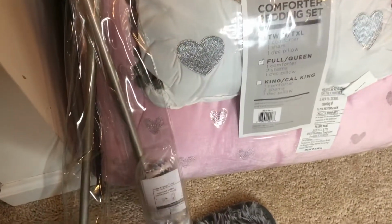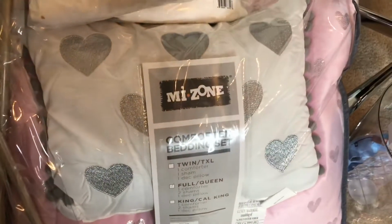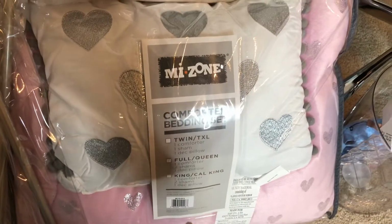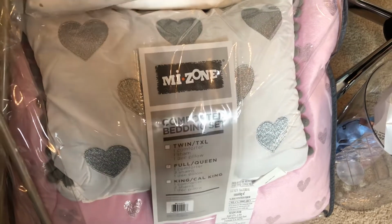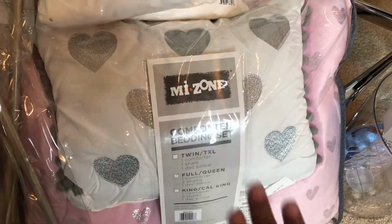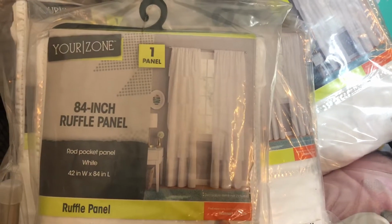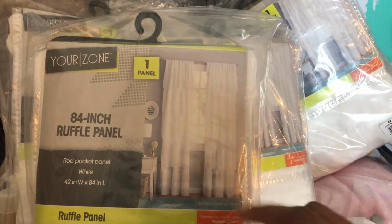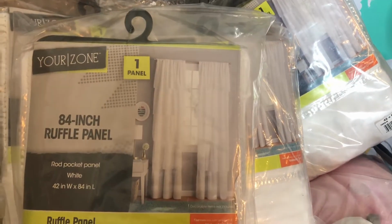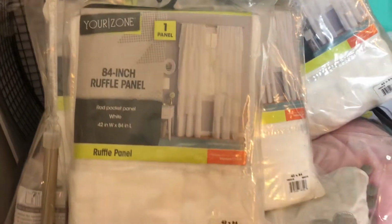And I just picked up these two curtain rods from Walmart. Well, I got the comforter set from Macy's, but I also saw this on Amazon, at Target, Bed Bath & Beyond. So these are the new curtains I got for Chloe's room right here, and I just picked 4 packs so that way we can put 2 on each window. And I got these from Walmart as well.